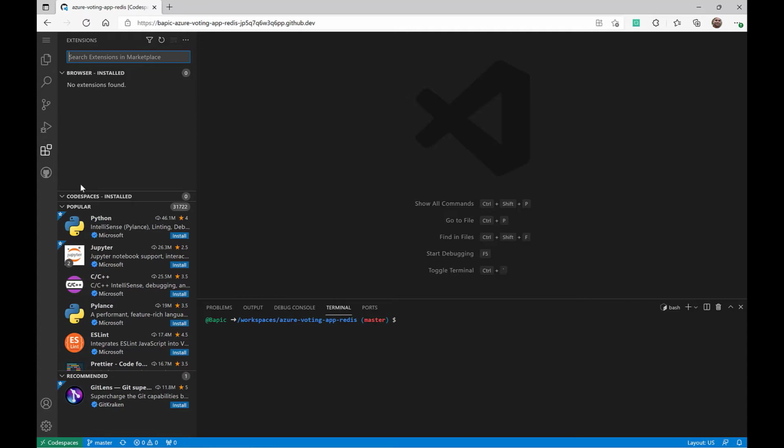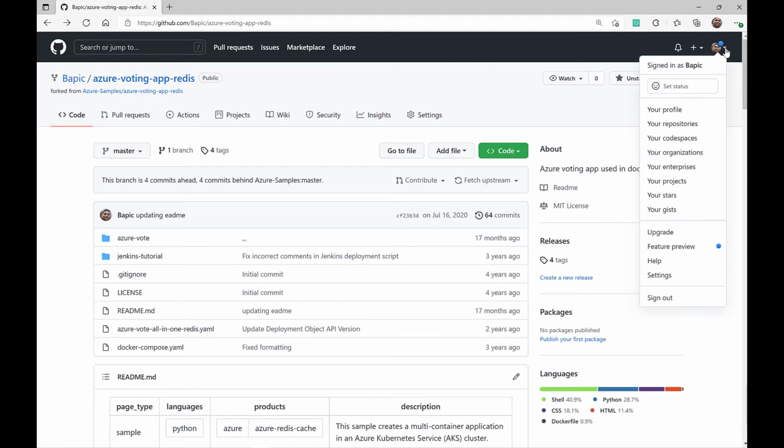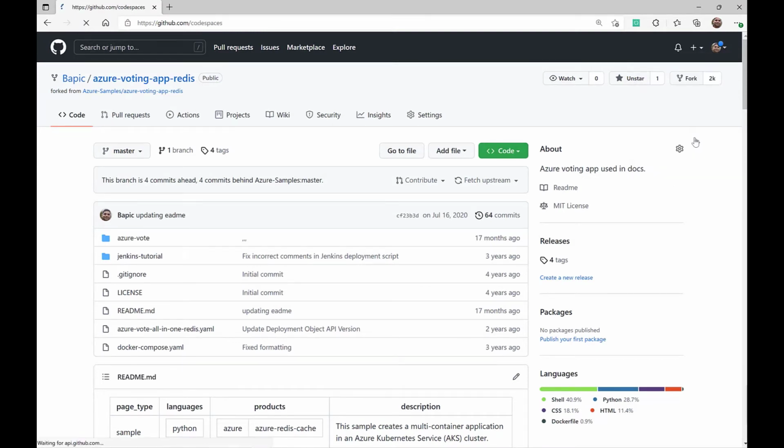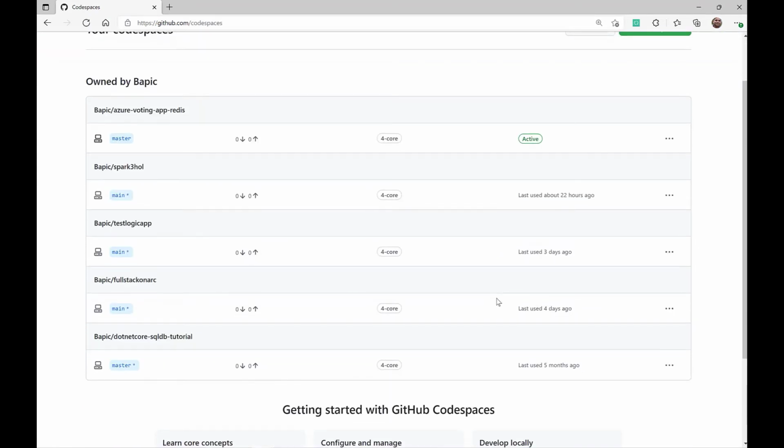How about if I want to find all the codespaces that I use for various other projects? For that, I can quickly move to my account and then navigate to Codespaces from my account settings. Here I will be able to find all the various codespaces that I use to work on specific repositories or for a specific branch of that particular project repository.